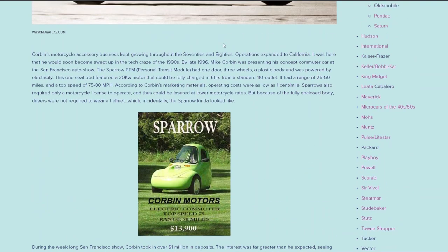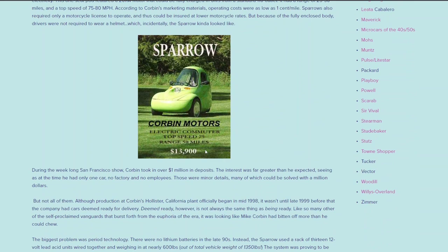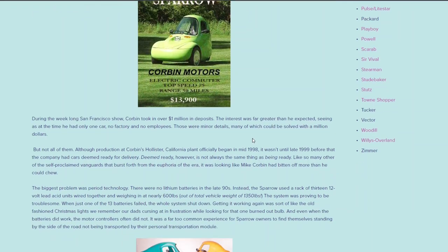They showed it at the San Francisco Auto Show back in 1996, and they were saying they're going to sell it for about $14,000 and at a top speed of 75 and range of 50. When they actually delivered the car, it turned out to have a top speed of like 65 and a range of more like 30 miles. And back then, they didn't have lithium ion batteries, or they weren't very available. They used lead acid batteries. I think 13 of them.